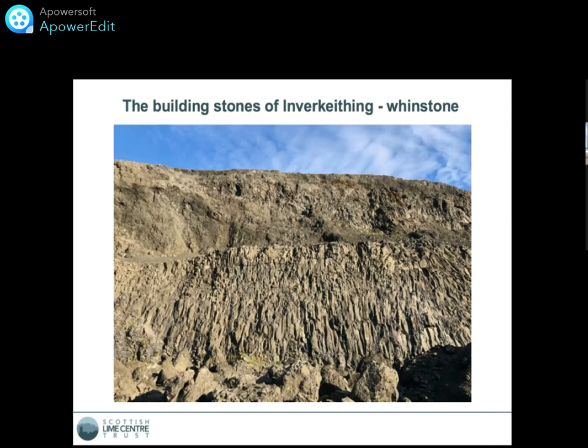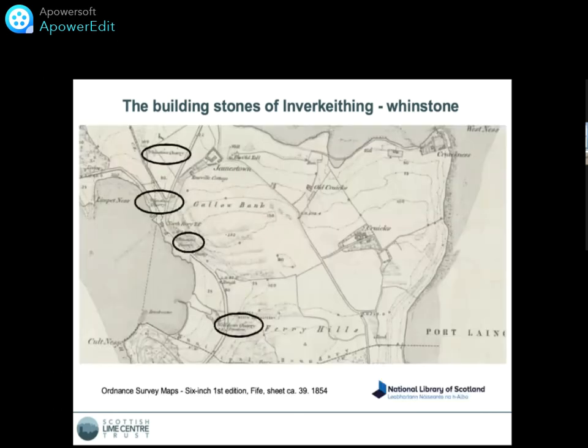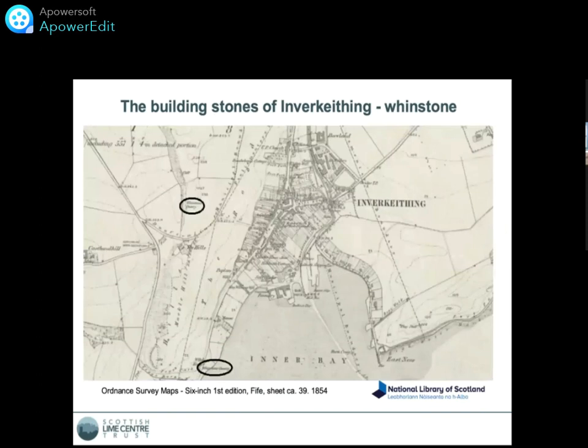But this is what Crook's Quarry would have looked like back in the day, these huge, big columnar joints. It would have been a pretty impressive place to go. And you can see here on this old Ordnance Survey map, lots of whinstone quarries were documented throughout history in and around Inverkeithing and also around the Crooks area. And these essentially would have all been exploiting this one igneous deposit, but there is variability within these deposits as well. And here's another couple, which you can see around the conservation area, and this part of Inverkeithing, the high street and everything itself, is built on top of one of these intrusions. And that was probably done because it was a strategic place to have a town or settlement.